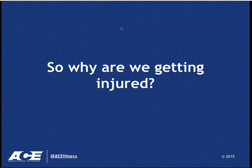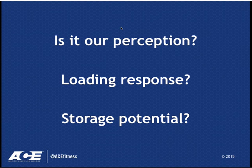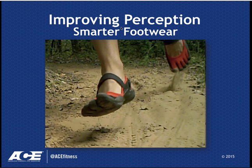So if that's the way that we're supposed to load, and that's the way that our body perceives impact forces, why are we getting injured? Right? Does it have something to do with how we perceive the ground? Do we go back to the loading response and maybe we can't control it? Or does it have something to do with our connective tissue and we have no way of controlling that potential energy? Or it might be a combination of all.